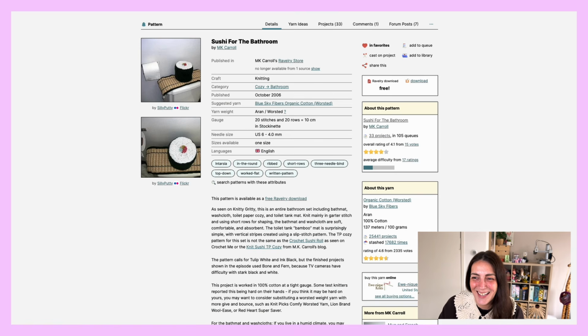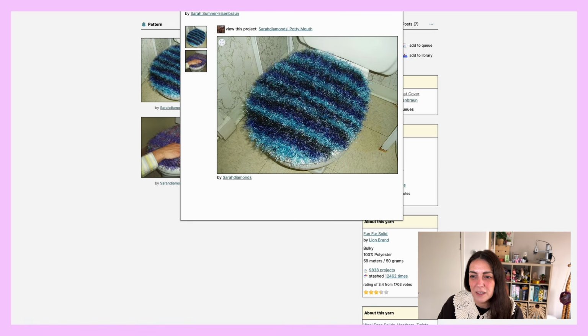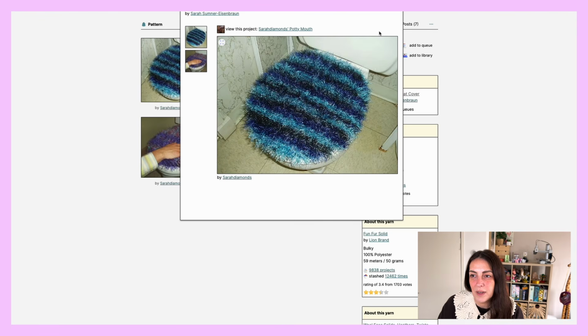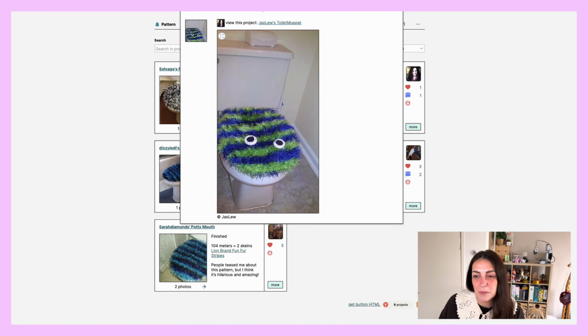Okay. Next up, we're sticking with the toilet theme. This is the Potty Mouth toilet seat cover, and it's got that fluffy yarn, which just looks extremely unhygienic to me. But then at the same time, I'm half British. I had British grandparents, and they had carpet in the bathrooms, with the toilet and also with the bathtub and stuff. So it's interesting choices that people make.